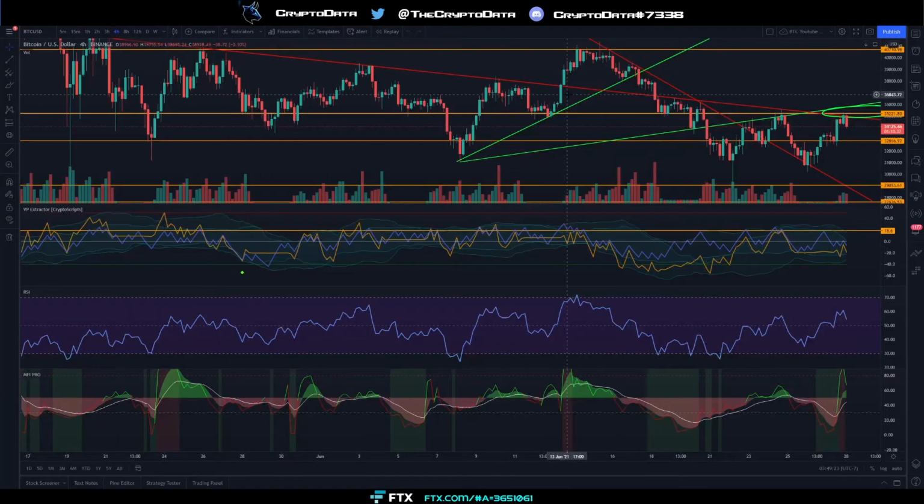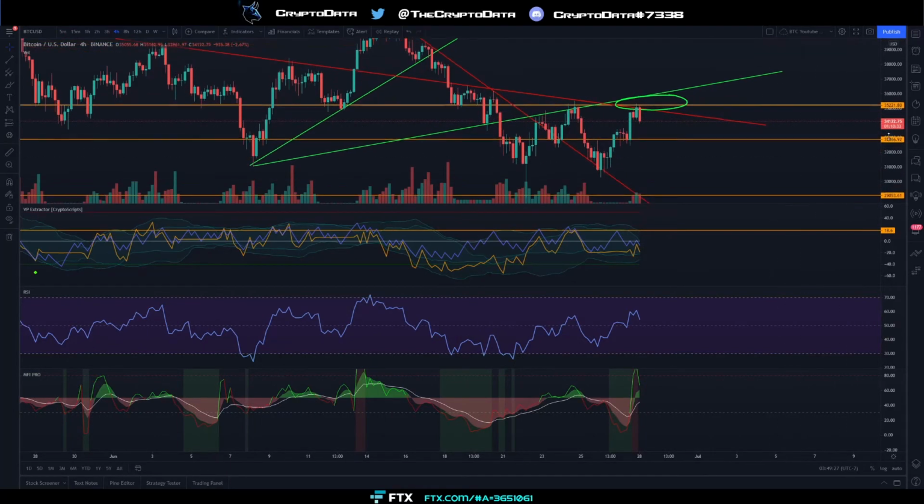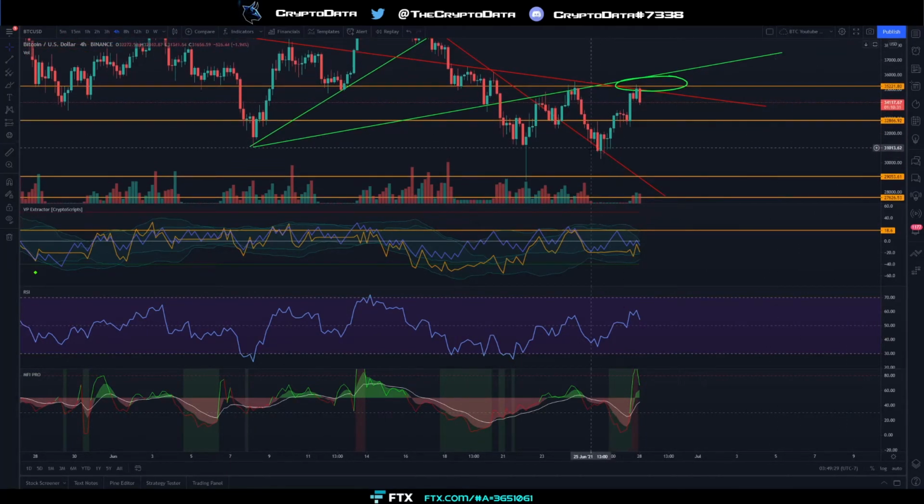Now next, looking at Bitcoin. So Bitcoin actually is playing out to a T. I mentioned in my last video that there's this red trend line support that it did bounce off of, and then it broke above this horizontal support resistance, and it's now acting as support. You can see this launch pad it had, and then this big 4 hour candle.